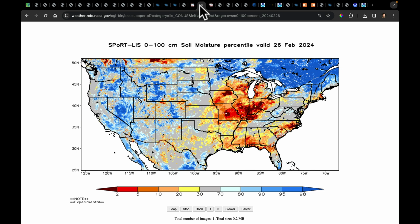And this is the latest 100 centimeter or 40-inch soil moisture percentile. There's a lot of places here that need a major push toward recharge before we start planting a crop.